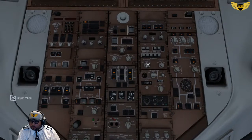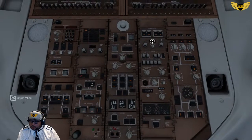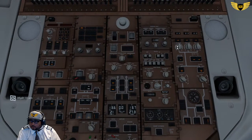Pressurization over to auto. No smoking signs. Seatbelt signs can go over to auto. Fix our pressure rate there as well. Window heat can come on. Let's get our pressures over here, all the temperatures, all to the auto position as well.